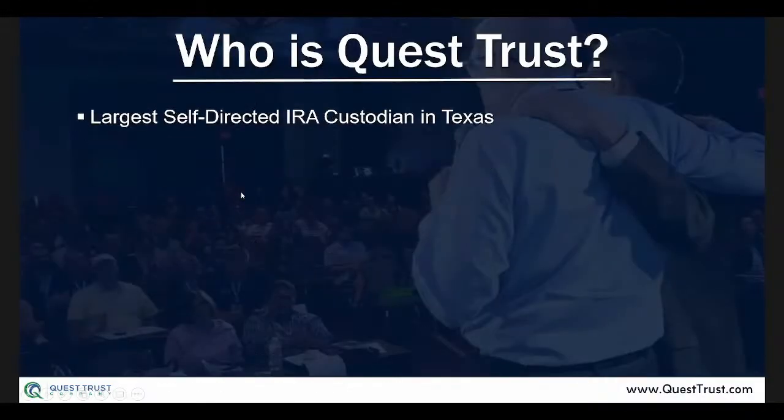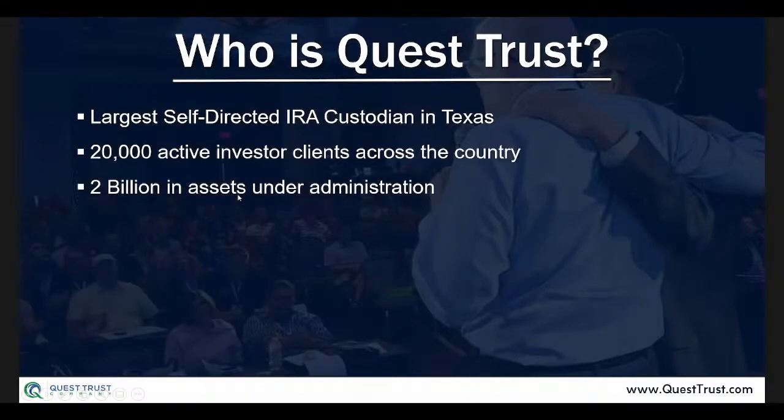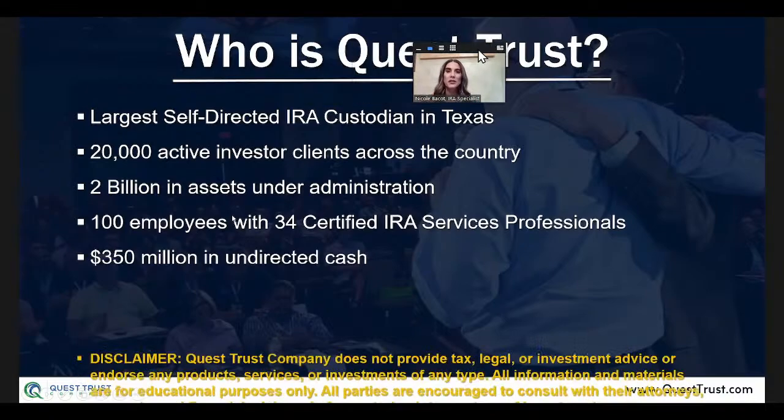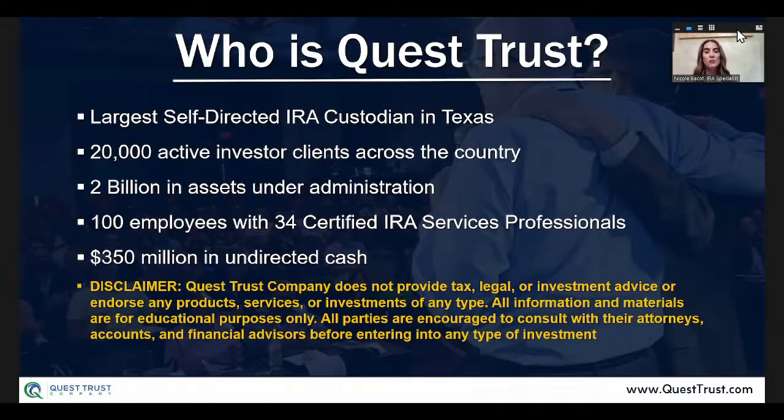So who is Quest? What do we do? Quest Trust is a custodial company for self-directed IRAs. It was started by Nathan and Quincy Long, two brothers. So it was started by investors for investors. They actually built the company around what they would need as investors. We are the largest self-directed IRA custodian in Texas. We have 20,000 active investors all across the country. So no matter where you're watching us from, we can help you.